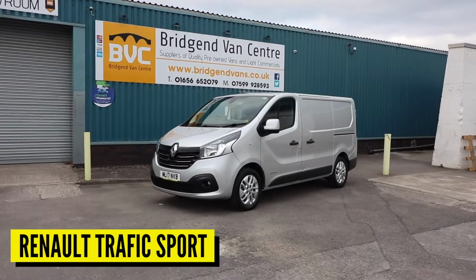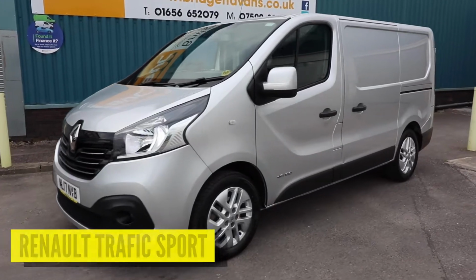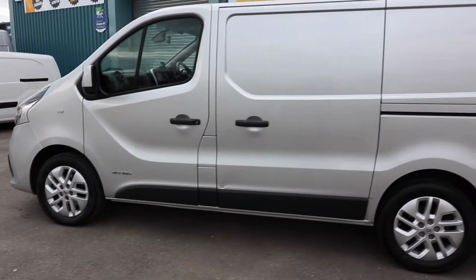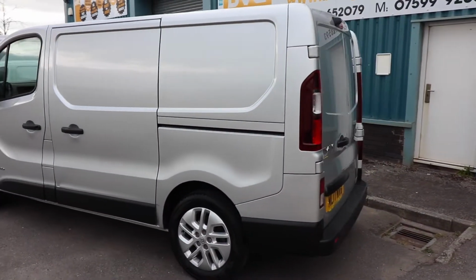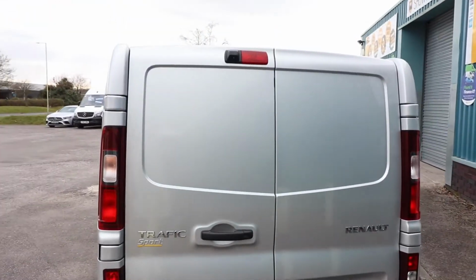Here we have for sale our 2017, on a 17 plate, Renault Trafic Sport. This is the 1.6 DCI 120 bi-turbo. When I say 120 I mean brake horsepower. This is the short wheelbase, and as I mentioned, the Sport.